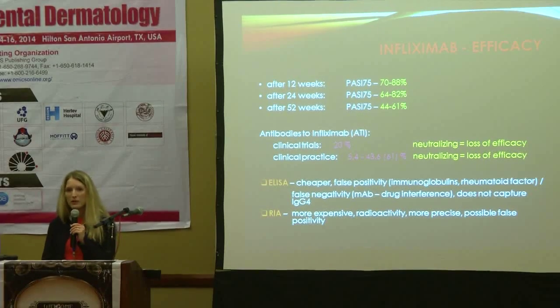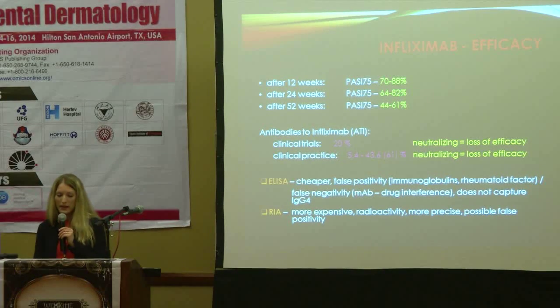As you can see, the numbers vary. And this difference may be due to different methods of how we can detect antibodies and different diagnostic kits that are used between the different study groups. Antibodies to infliximab are neutralizing, so again, they are responsible for loss of treatment efficacy and for infusion reactions.